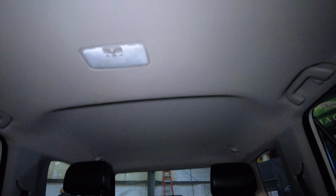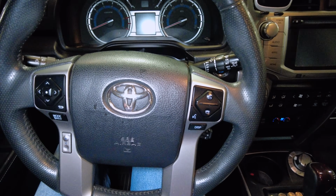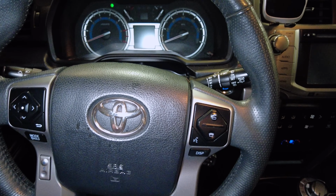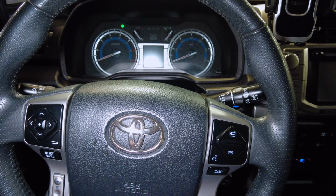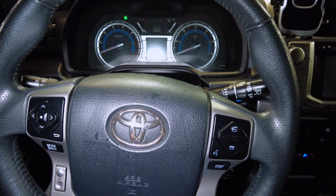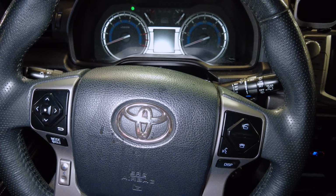But again, no marks, no blemishes, no tears, no sags. So as we end up at our steering wheel, like we always do, lovely Toyota symbol in that center to make sure we know what we are driving. But again, nice, simple controls, phone controls, radio controls, everything we need to make this trip in the car as easy as possible while we're trying to focus on what's going on in front of us. So enough of this interior talk. Let's get this baby up in the air and see if there's any leaks going on underneath.